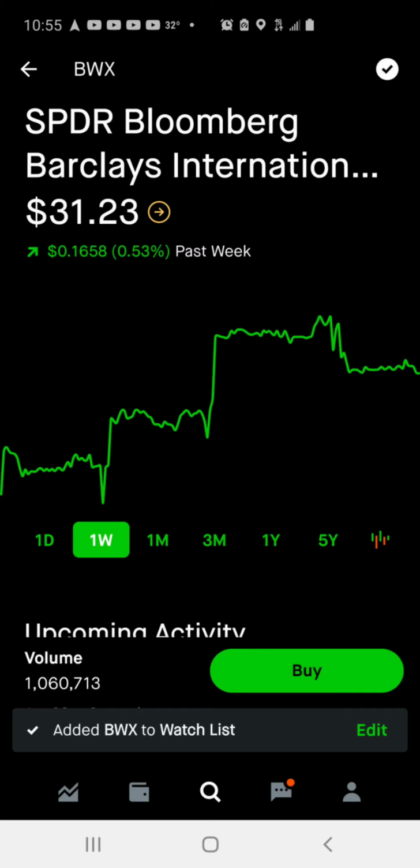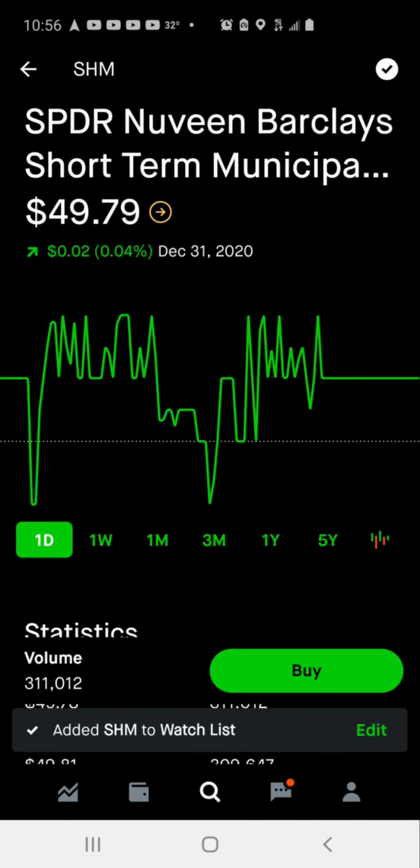And what they do is track a market value weighted index of investment grade fixed rate government bonds issued by countries outside the U.S. So nice security bonds, and it's nice to get some that are outside the United States. So the best ones are going to be right there in that fund.